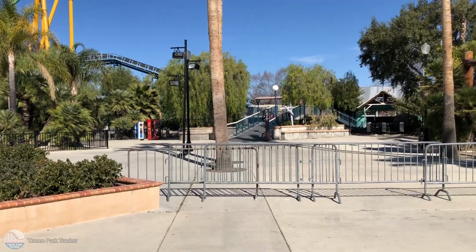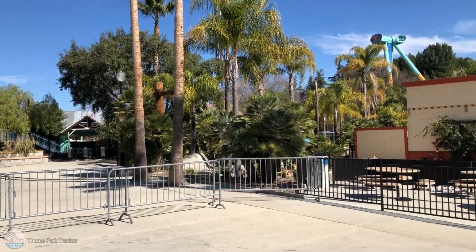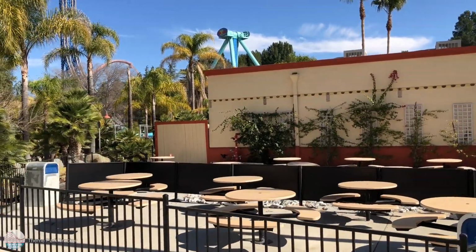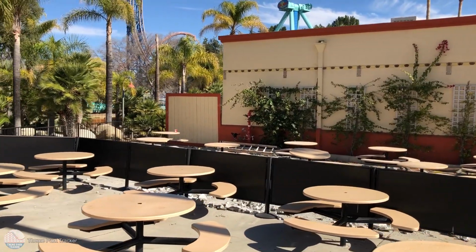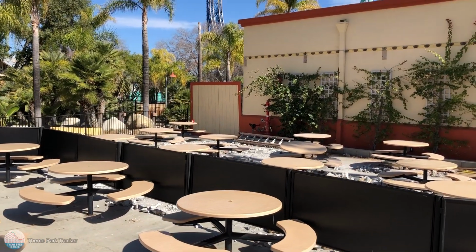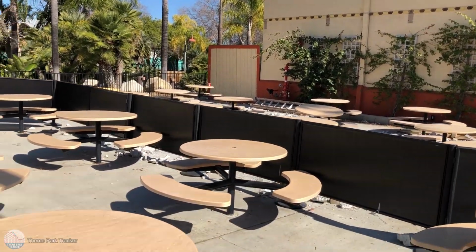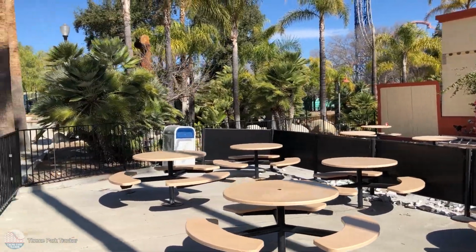Heading over to Tidal Wave, the entire exit hub of the ride is blocked off by barricades. The tables to the right for the Ace of Clubs dining location are getting ripped out along with the concrete they were bolted down to. Part of the seating area is still open, which I found really interesting as the eating area and construction zone is separated by this black fence. I'm not sure what's going on here and why half of it remains open, but it all might be related to the new attraction going on. They also got rid of the shade structure that was covering some of the tables here.